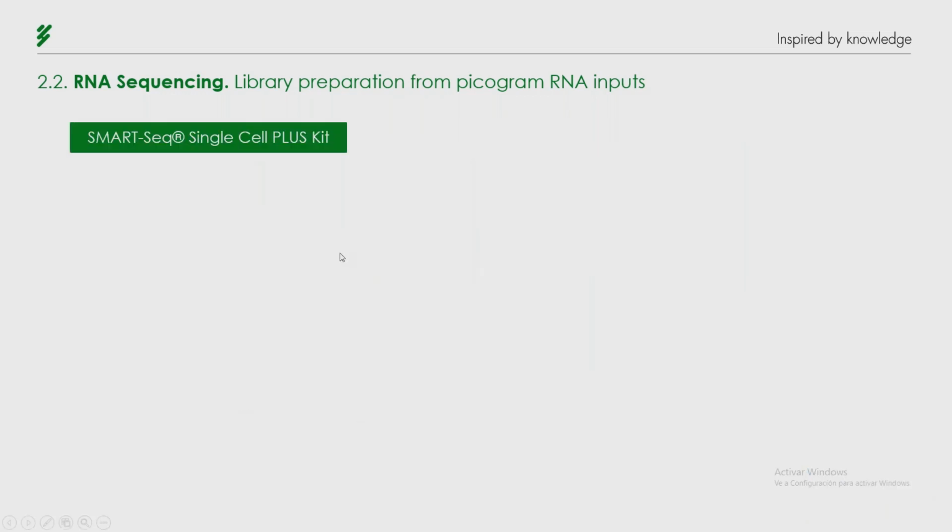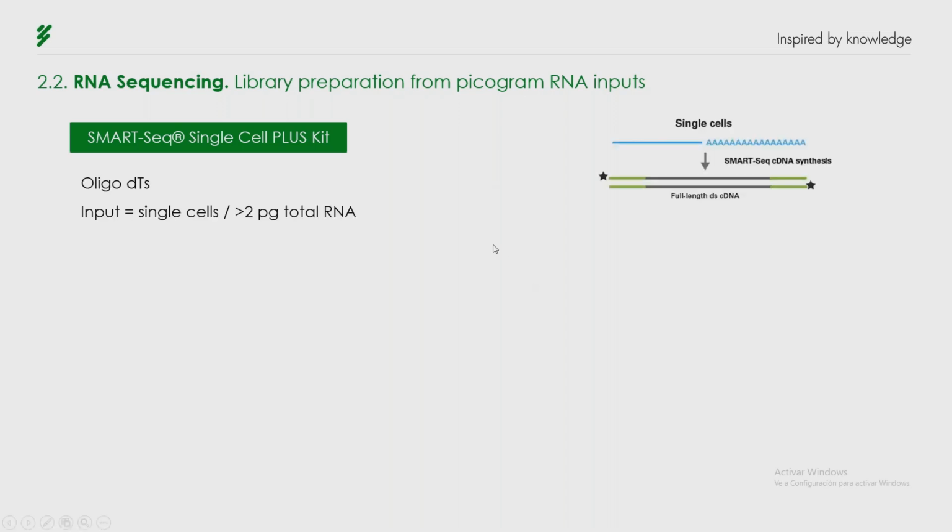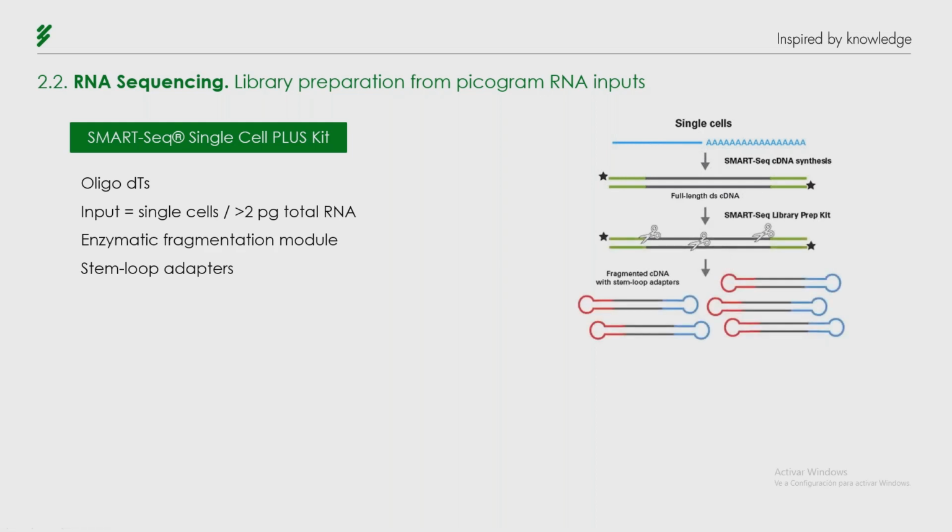So we'll start with the single cell plus kit, which is the one that will offer a higher reproducibility and sensitivity when working with single cells or with nuclei. In this case, the SMART technology will start with oligo-dTs to capture all the full-length information from the messenger RNA in the sample. You can decide to start directly with single cells. You don't need to extract the RNA before. And in the first step, with the core kit, you will produce the cDNA, and then you will produce the Illumina compatible library itself, for which the kit includes a patented module for enzymatic fragmentation and also the stem loop adapters. So all of this can be done within 8 hours, both the cDNA synthesis and the library preparation.